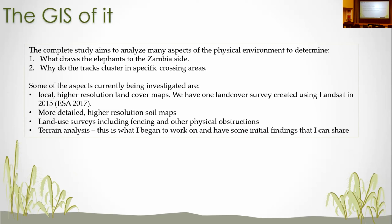But we want to look at the projects that are happening, and the work that's being done is higher resolution land cover maps, as opposed to the one we had in 2015, which was done with Landsat, so it's not high enough resolution to see different types of grasses. It says grassland. It doesn't say different types of grasses. It doesn't show where there's fruit trees that have been planted by local people, which is something that definitely attracts elephants.